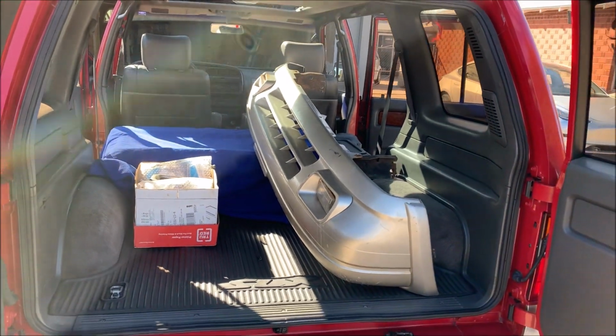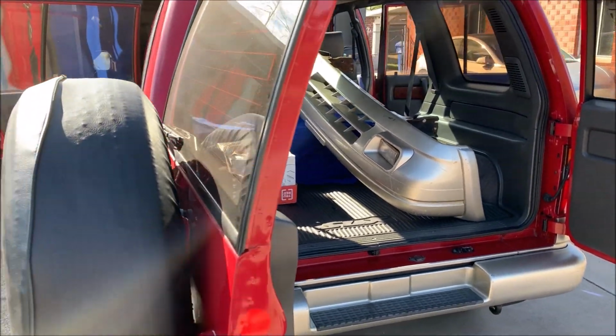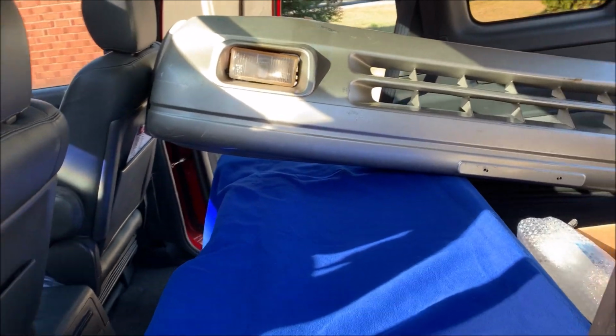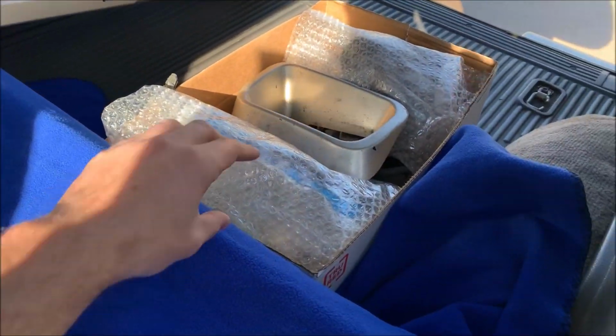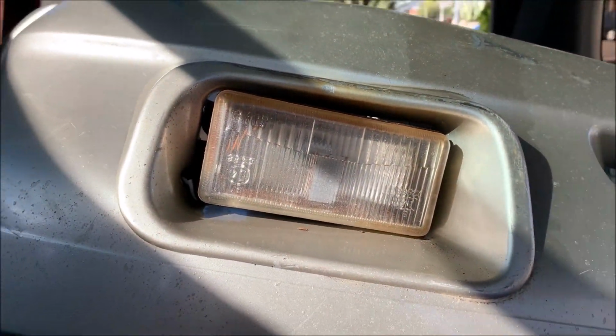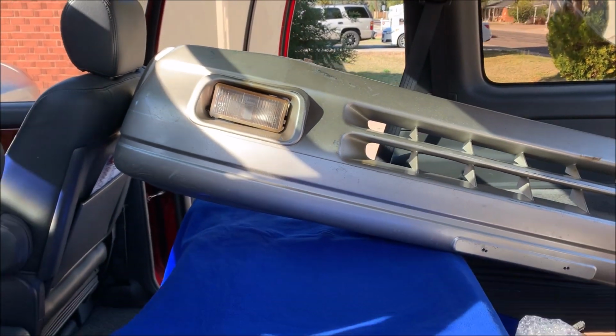I'm loading this thing up because it's gonna go on Monday morning to get dropped off for a fog lamp install. I'm gonna give them everything I have in terms of spare parts, including some nice stuff, some not so nice stuff, some rusty stuff. We'll see what they can do with it.